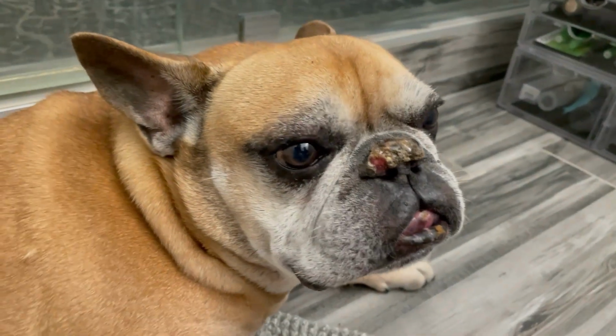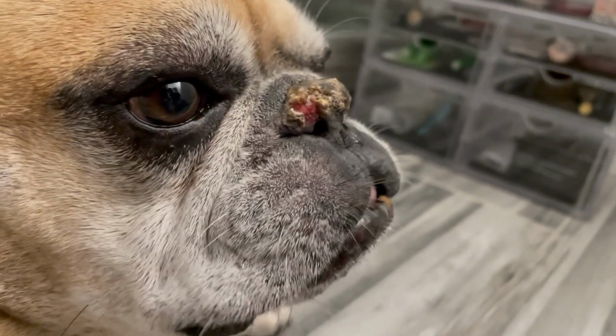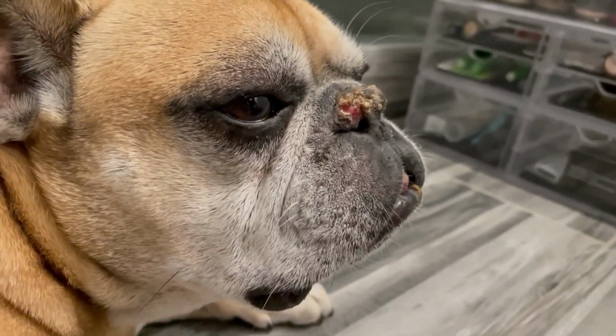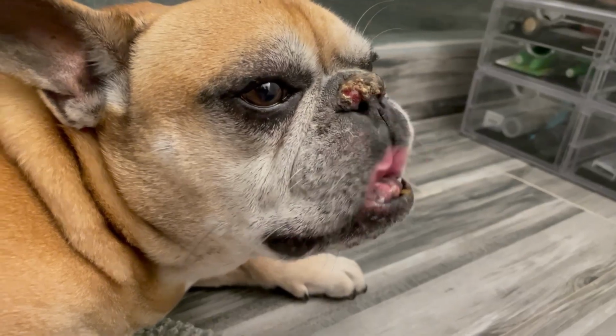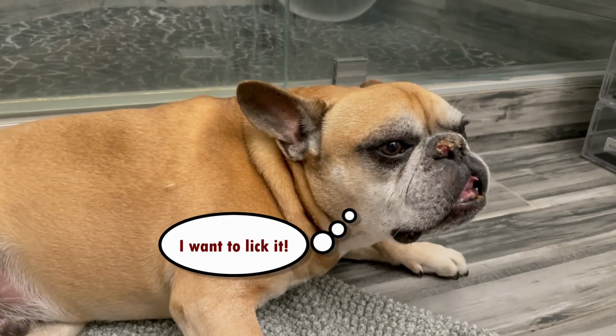And then just a reminder to everybody, as tempting as it might be if you have a Frenchie with a nose that looks like this, to pick this, never ever pick it. I think he just rubbed this against the carpet, and that's what made that part fall off and made us realize how bad it really is getting. It'll be better, Ted, don't worry. Get that vitamin E though.